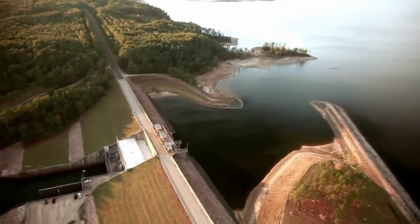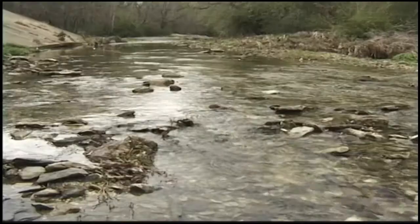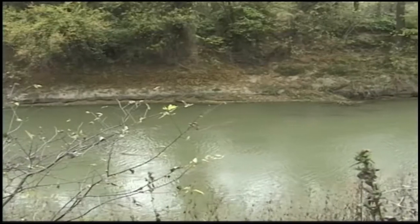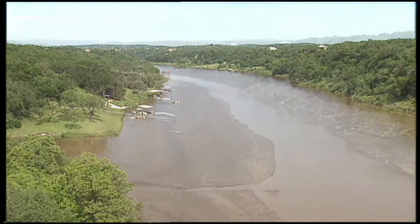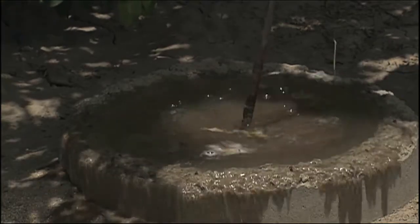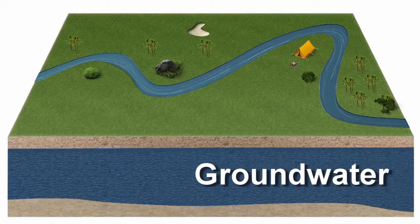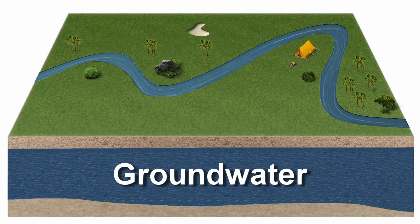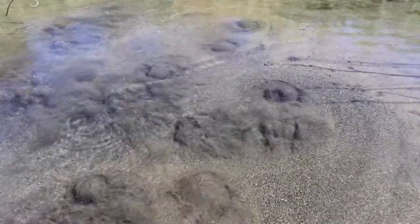A lot of the water we use comes from lakes, rivers, and streams. This water is called surface water. But surface water doesn't provide all of the water we need. There is another important source of water, water from under the ground. This water is called groundwater. There is more groundwater in the world than in every lake, river, and stream on Earth.